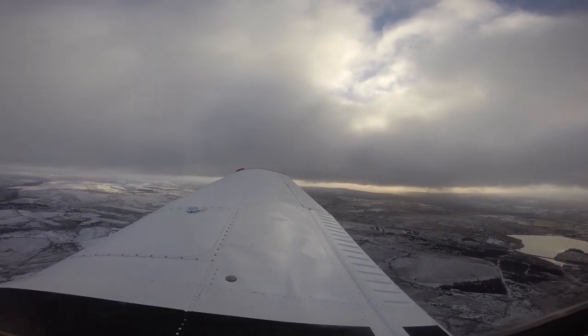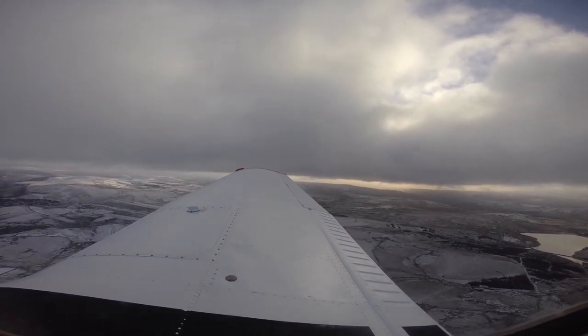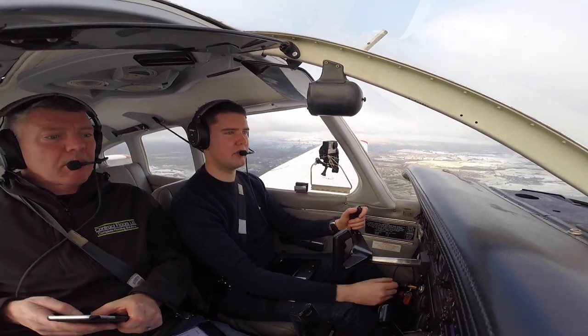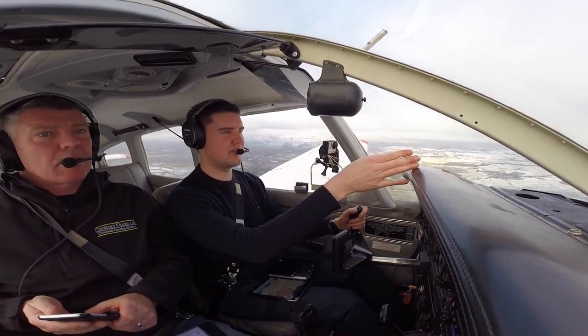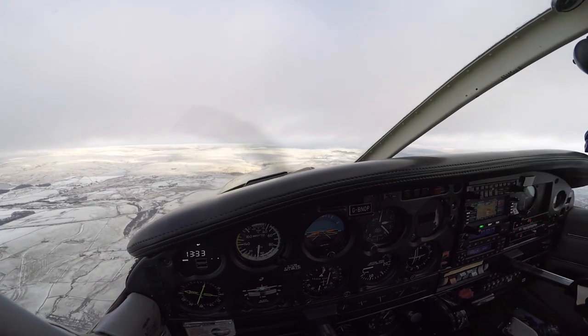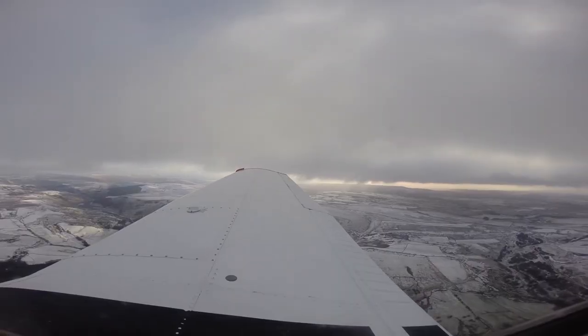This is so cool, look at all the snow, man. Beautiful, isn't it? You can actually see the drift now, hugely. If you look straight ahead, there you go. We're actually going that way. Often you see the drift this much.